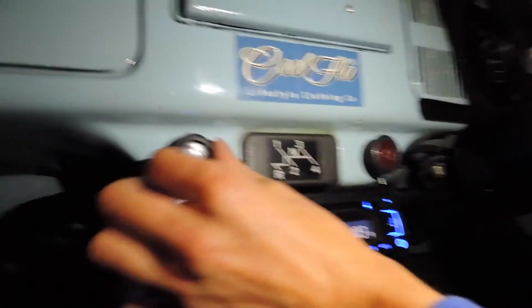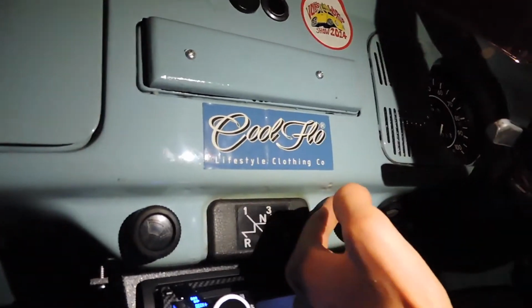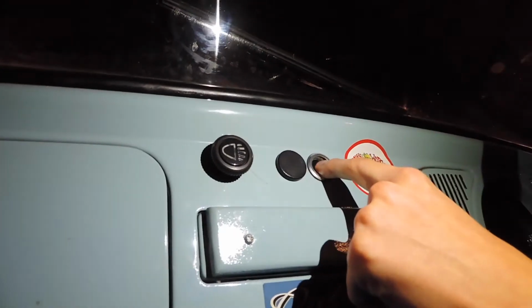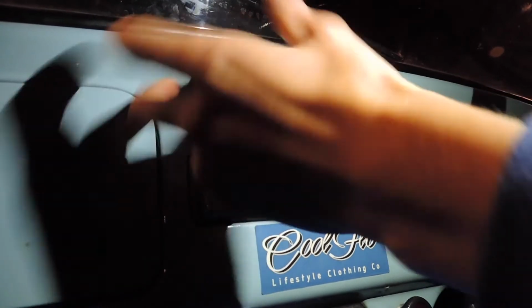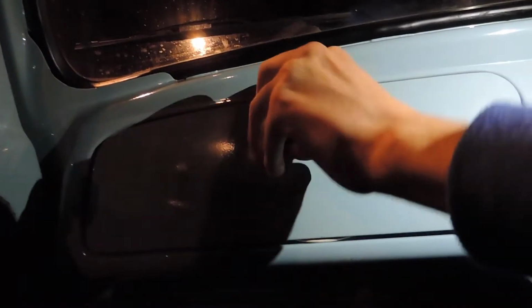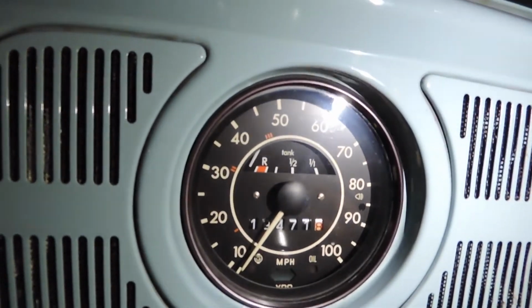We've got window wipers, just a switch of that. Hazards here. We've got washer fluid which comes out on the window, and lights, full beam and mid beam. And then a glove box finally there. So it's very, very simple design. There's no computer. If you look at the clock, it's literally just a speedo. There's no rev counter, and the fuel is in the middle of that.